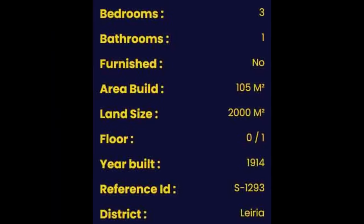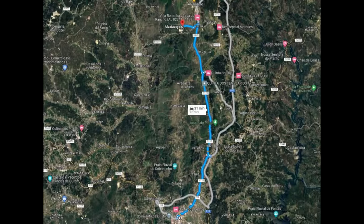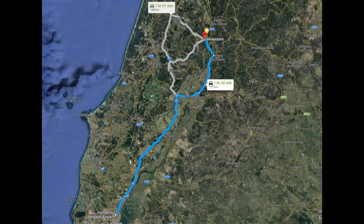But before we do that, let's have a look at the info card, with the bedrooms, the bathrooms, and the square meters, etc. Then we shall move on to the map. So first of all, it is 42 minutes to Coimbra, which is Portugal's third city. And it is 31 minutes to Tomar, the World Heritage Site of Tomar. And an hour and 32 minutes to Lisbon Airport. So let's go and join Sarah.